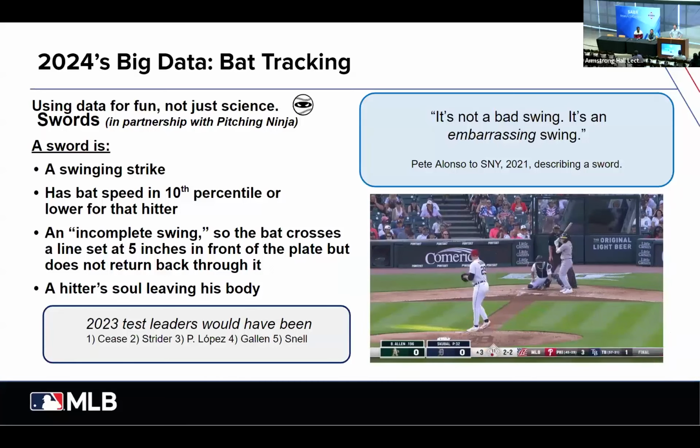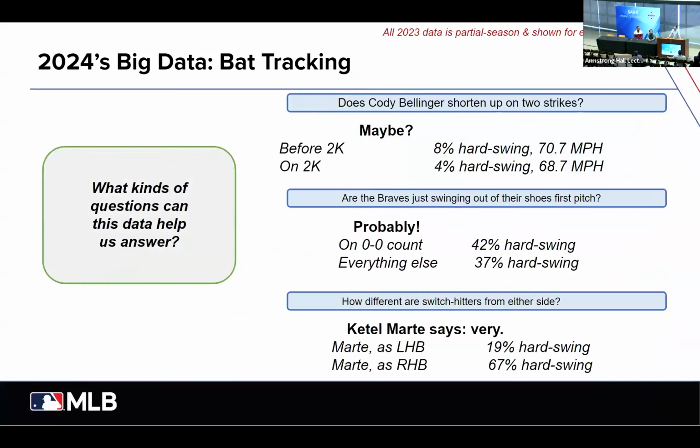But we had a lot of fun going through, okay, how are we going to define this? Like, what do you do with the bat? This is mostly Clay's definition that came up here, and the results came out pretty cool. So that's something we'll keep track of in real time, probably, and also in leaderboards as time goes on. Players are all over Pitching Ninja. They talk about this. So if we can keep track of it, why wouldn't we?